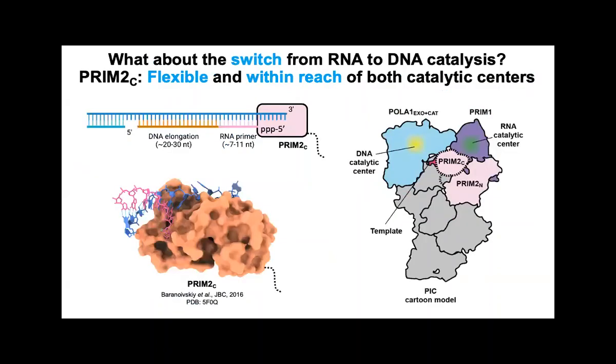So we have this question that we're thinking about: how can Pol-a primase switch from RNA synthesis to DNA synthesis, right? This is a very complicated process. Previously, people thought there would be a ton of conformational changes by Pol-a primase. It turns out from our structure that nature has evolved something very elegant. It just uses a single conformation, the one that we solved, to do all of this. Why do I say that?